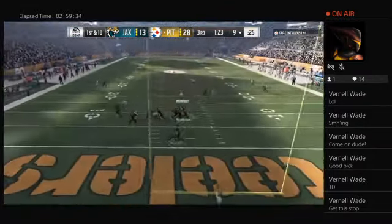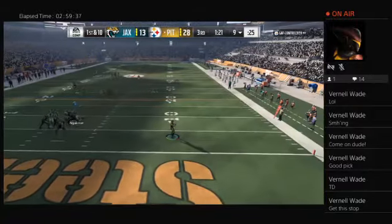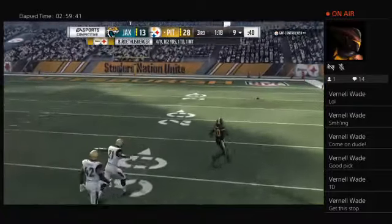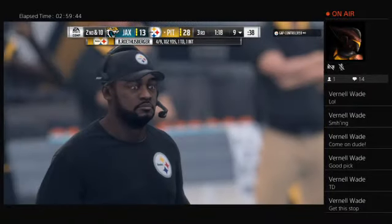After the interception, here's Roethlisberger. They'll roll him out right. Now he'll let it go deep right side. So they took a shot on first down, but couldn't connect.